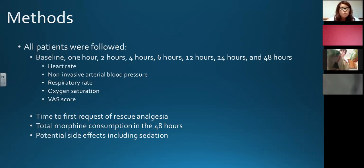Now, just to brief you and orient you to the sedation scoring system that they utilized, they utilized a 0 to 4 scale, with 0 being fully awake, 1 being somnolent, responsive to verbal command, 2 being somnolent and responsive to tactile stimulation, 3 with the patient being fully asleep and responsive only to painful stimuli, and then 4, the patient is simply not arousable.